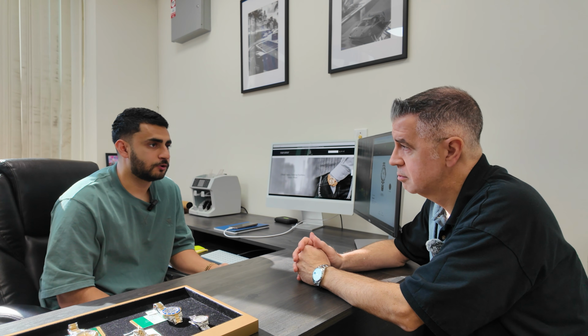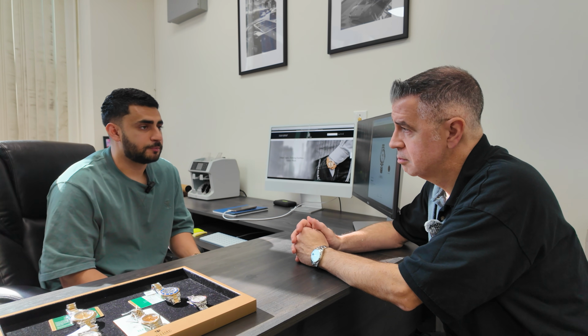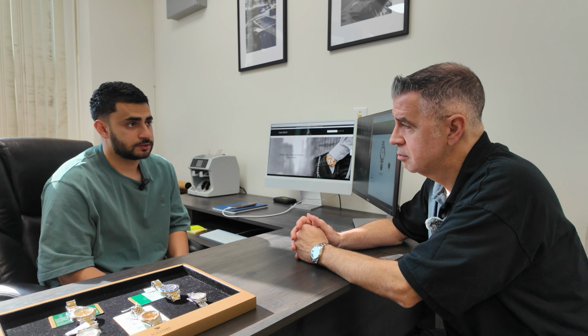The prices, I think, will be stable, and even some models that went too low over the past year or so will go back up in price. We'll see those go up. In particular, I've seen AP, Audemars, some models of those that I bought 6 months ago, the prices are significantly higher.